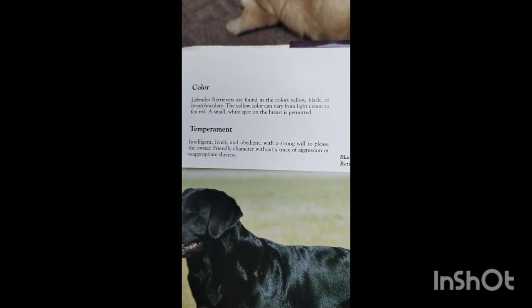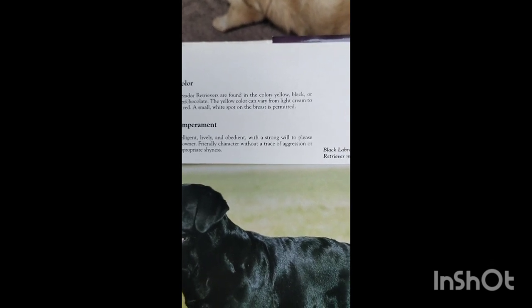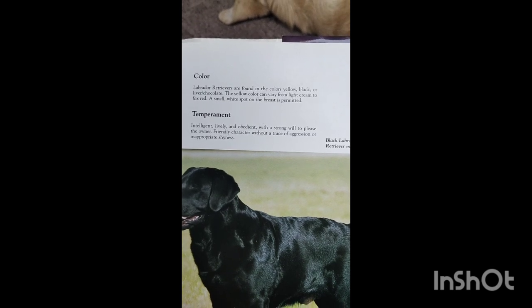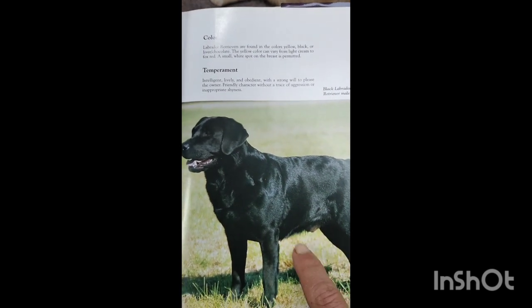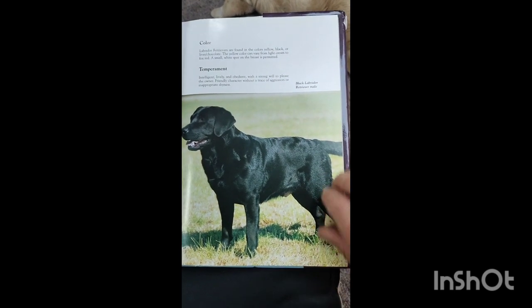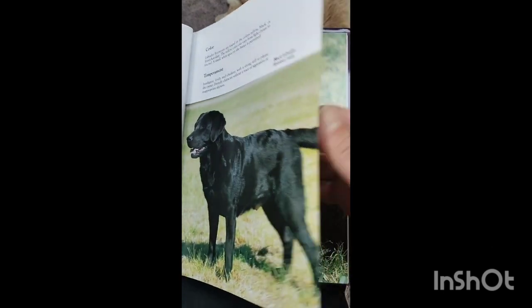Temperament. Intelligent, lively, and obedient, with a strong will to please their owner. Friendly character without a trace of aggression or inappropriate shyness. This is a black Labrador Retriever male. It's a pretty well-built dog.